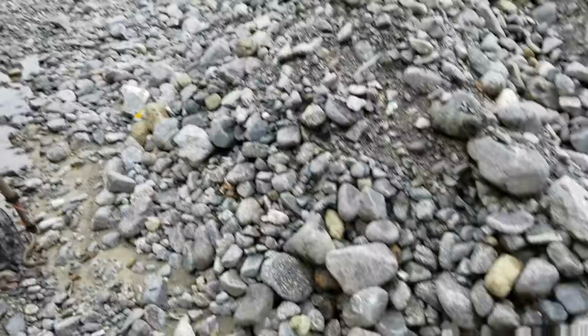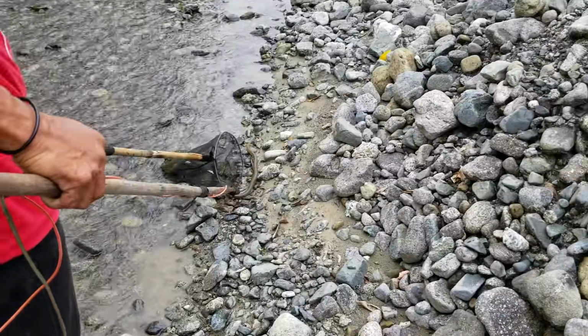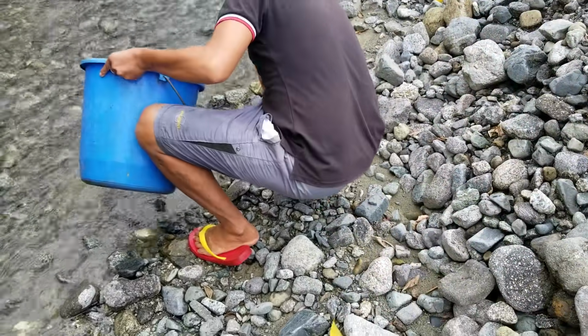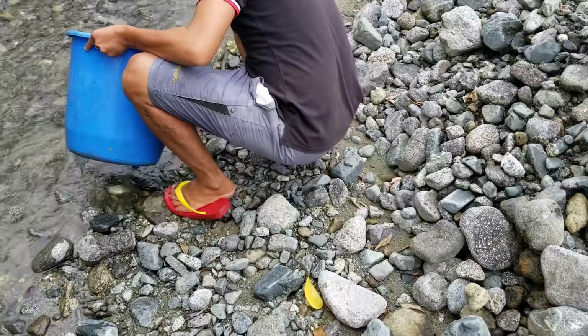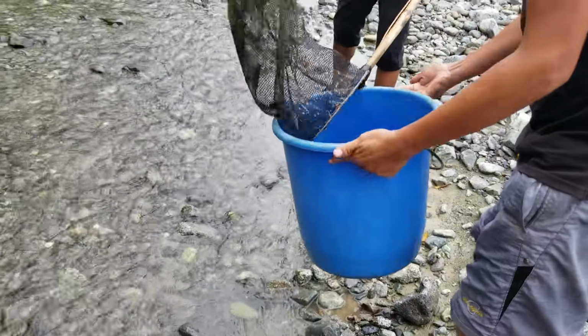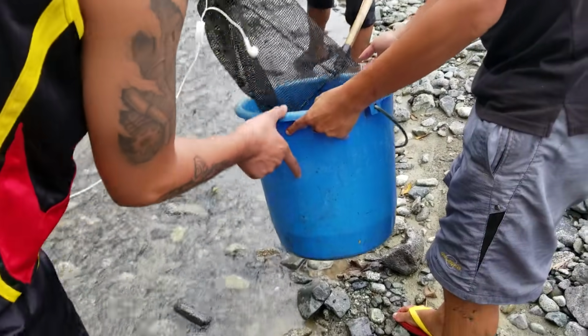Gonna get him another eel. Is that a snake or an eel? He's not wanting to die, but we got him though.